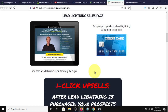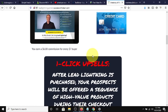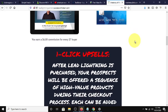Okay. And by the person buying it, they become a buyer, which gets put on your buyer's list, right? That you can promote more and more. But this Lead Lightning system automatically upsells the person as they come in. So as the person purchases the Lead Lightning system for $7, they enter their credit card information.